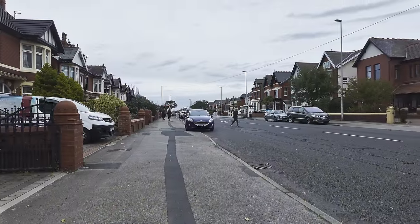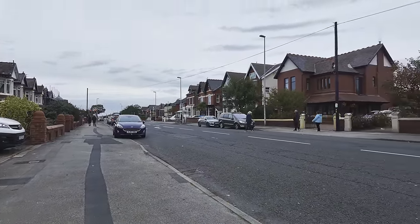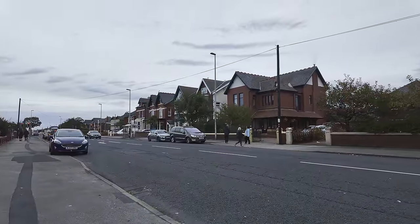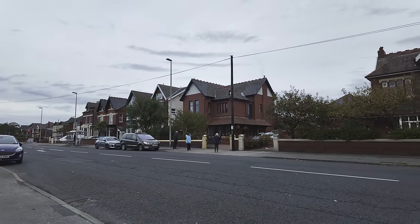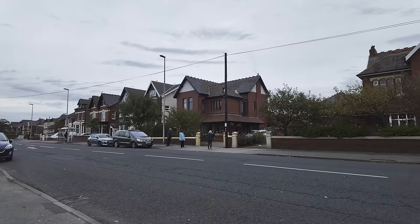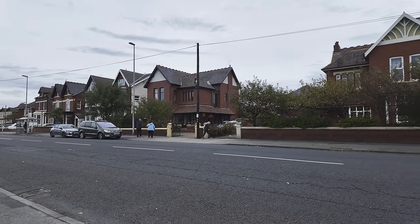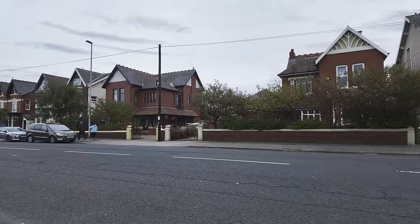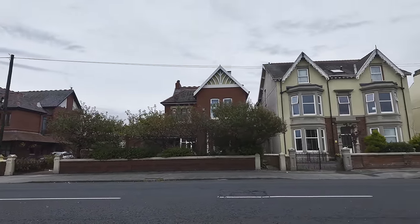I've just crossed the road because I wanted to show you something. That's looking back towards the north again where I started. There's a house over there, massive detached house. You see that there? That used to be the Grundy Art Gallery. You know the Grundy Art Gallery in town? Well, it used to be right there. It's now a private home. It's massive. Yeah. Look at these houses. Getting some big houses now.